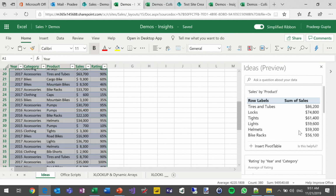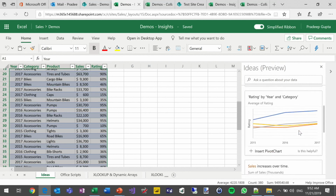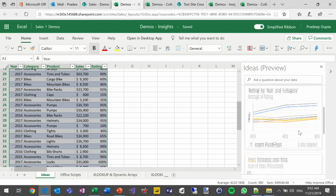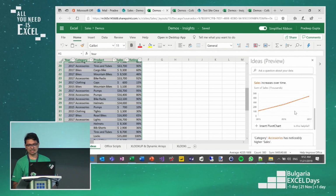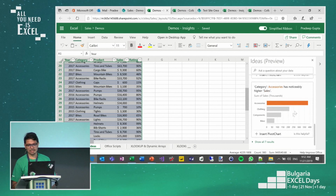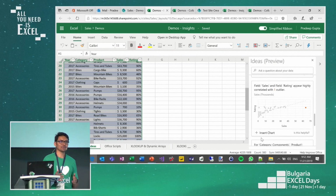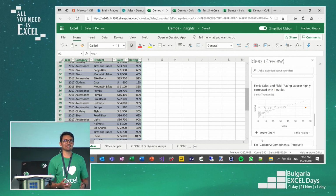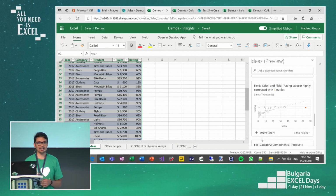So you can see there are already pivot charts, tables as part of the insights. If you look closely, you will also see, hopefully you can see, yeah. There are time series charts, there are correlation charts, there is also a bunch of outlier analysis that this particular feature gives you. Now, obviously, if you were to go and do this analysis by yourself, it's going to be very hard, right? It's going to take you a lot of time. But with this, with Ideas, it's just a one button click away.